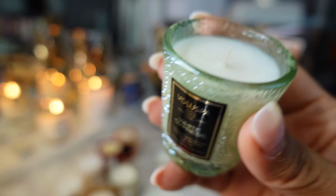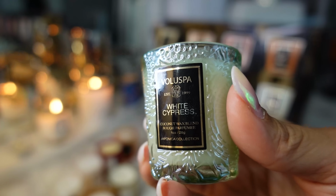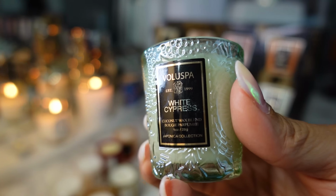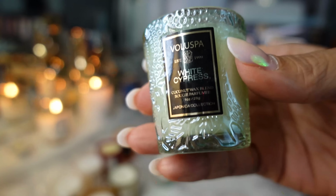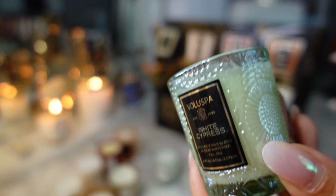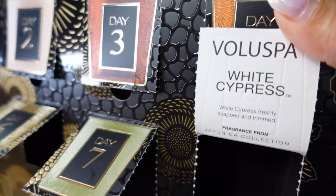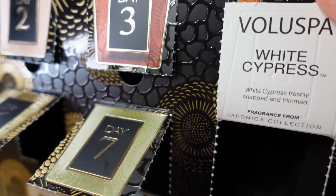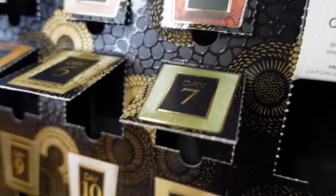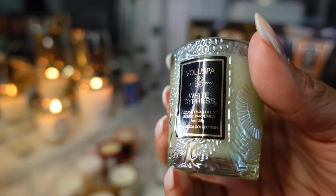It's like you're walking through a Christmas tree farm and chopping down a fresh Christmas tree, spruce, cypress tree, Douglas fir for Christmas. This smells so good and so fresh. The notes here are white cypress, freshly snapped and trimmed. Literally, just the one fragrance note is a white cypress tree. This smells like a fresh tree.